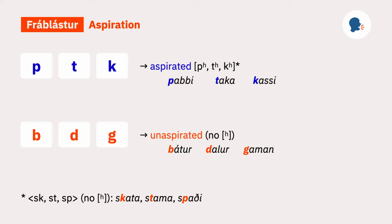Unlike in English, the letters B, D and G do not represent voiced consonants. Voiced sounds are those which cause your vocal cords to vibrate. Try and pronounce boat or goat with two fingers on your voice box. You'll feel a vibration that isn't there in pick or take.